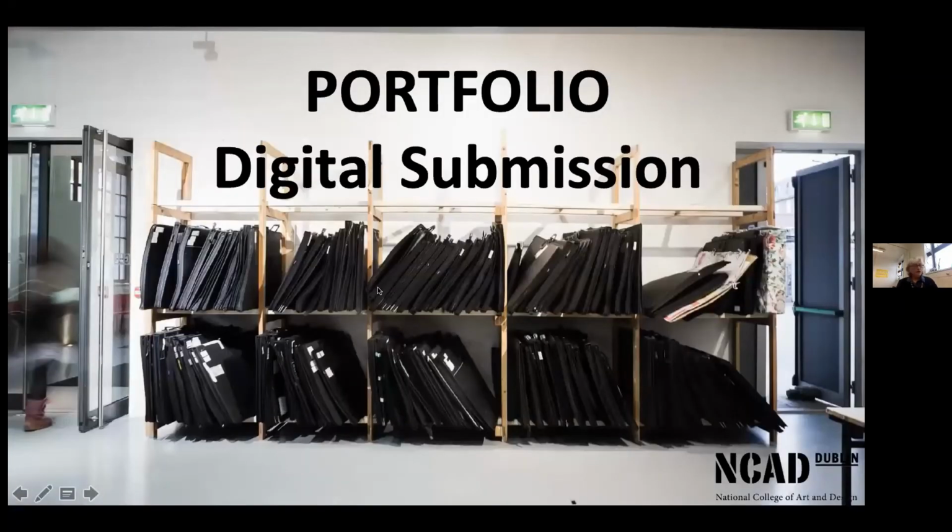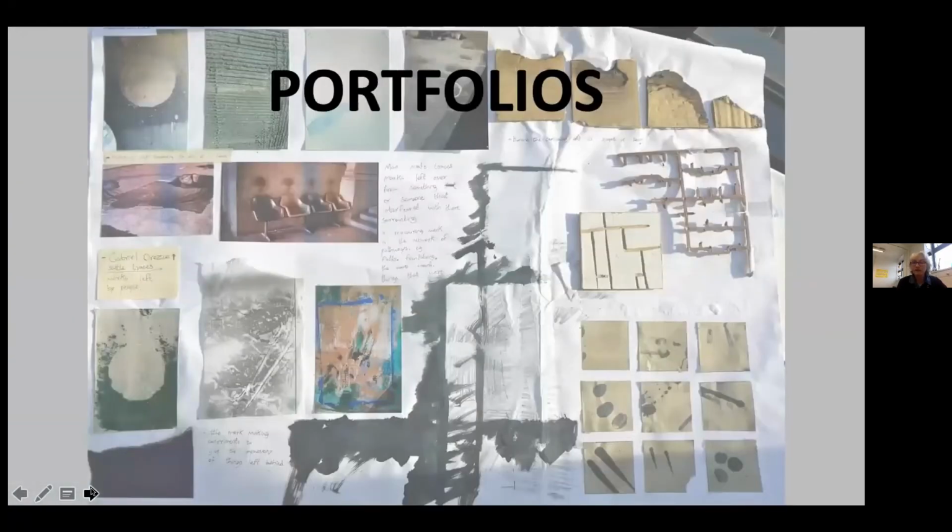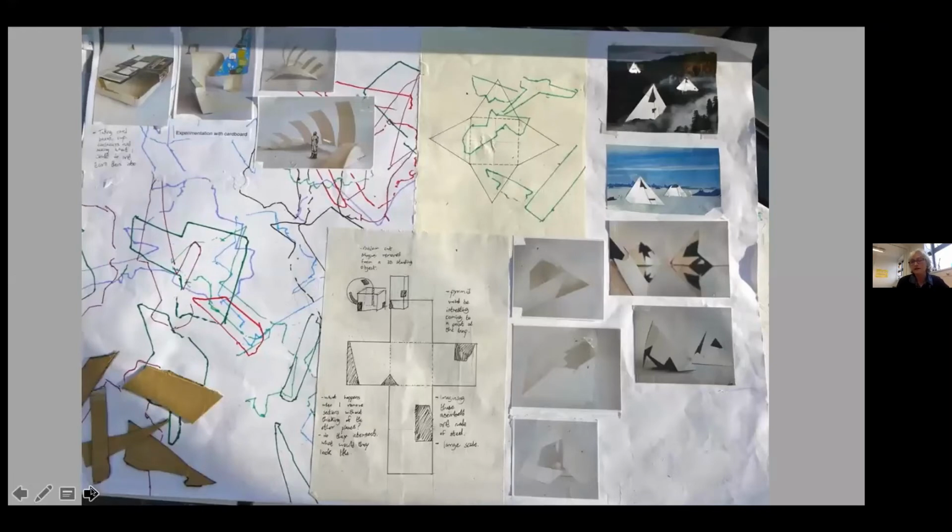So the portfolio itself. The one thing that I want to emphasize is that we give a guideline for our portfolios, but we are very open to many different ways of approaching this. The guideline is for those who really want to be guided and prefer having a guide. But for those who want to work with their own ideas, we're also open to that, because there are many different types of people coming to our college, and we know this, and we want to have the door as wide open as possible for everybody who wants to apply.